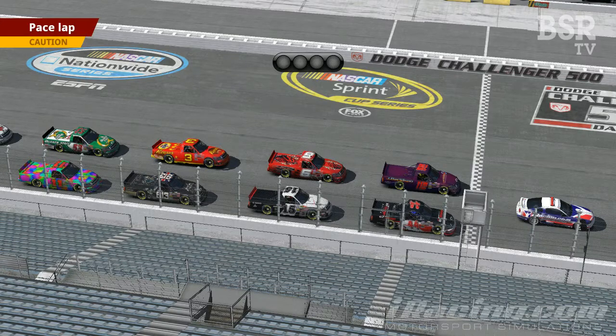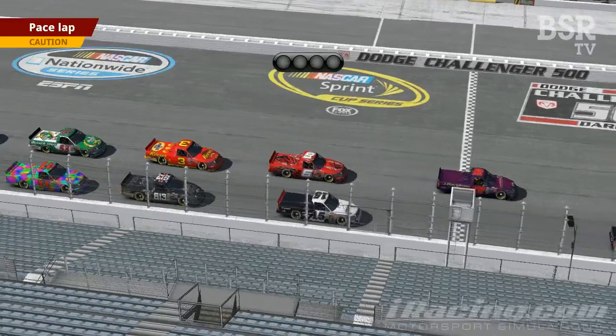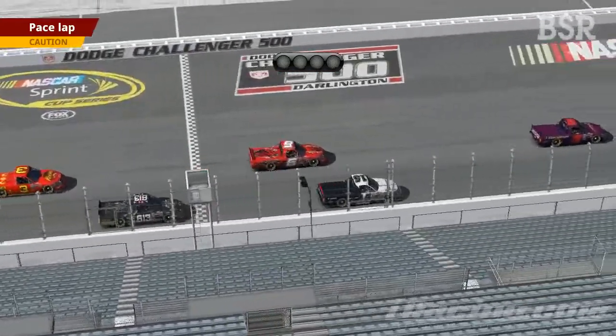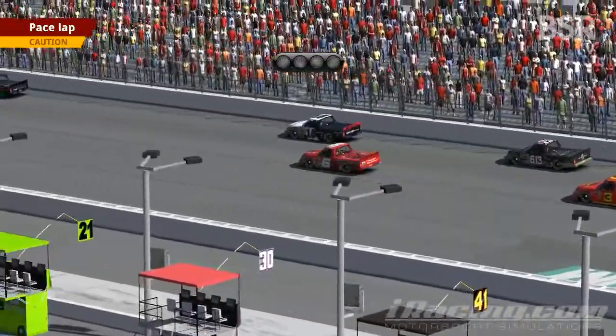Well, it's a fixed setup. Everyone's got the same one, although it's not the iRacing default, so hopefully it's not quite as crash-tastic as was mentioned before than it otherwise would be.